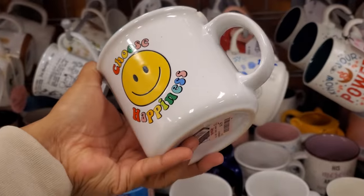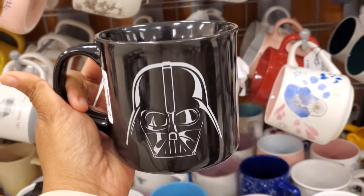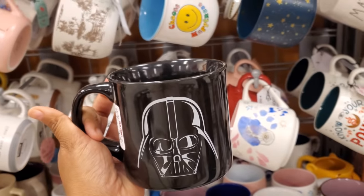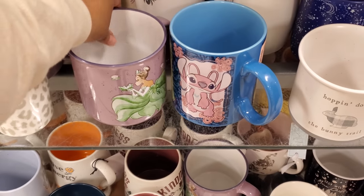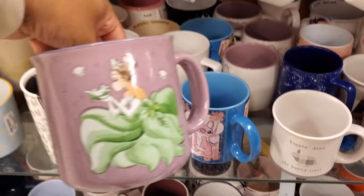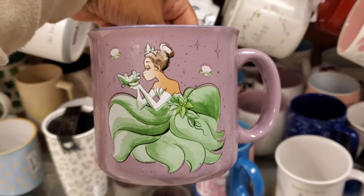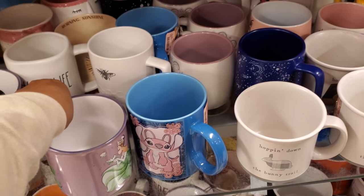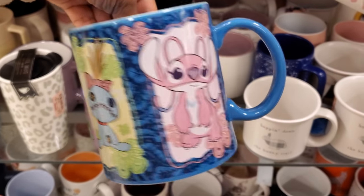So today in the mug department, these are 5. Choose happiness. And Darth Vader will be 5. Okay, this is new. They never really have Tiana ever, which is really cool to find. $5.99, so 6. And of course, Stitch. I feel like you could always find a Stitch mug or something here.